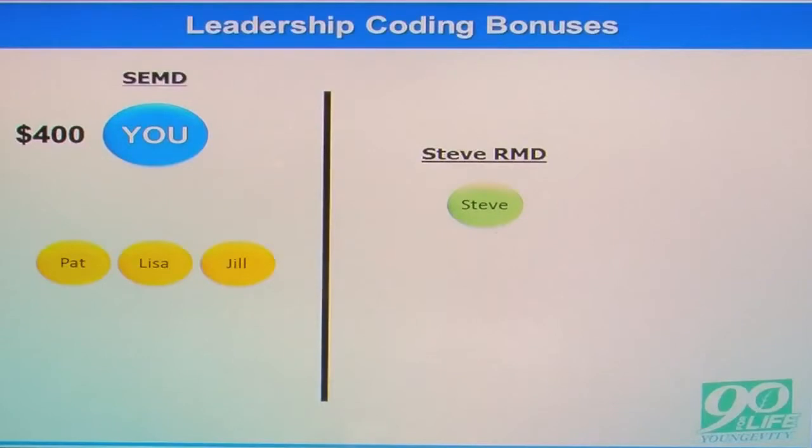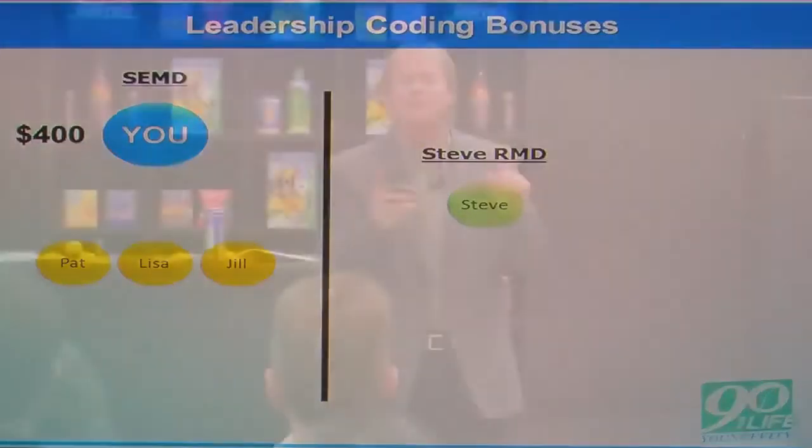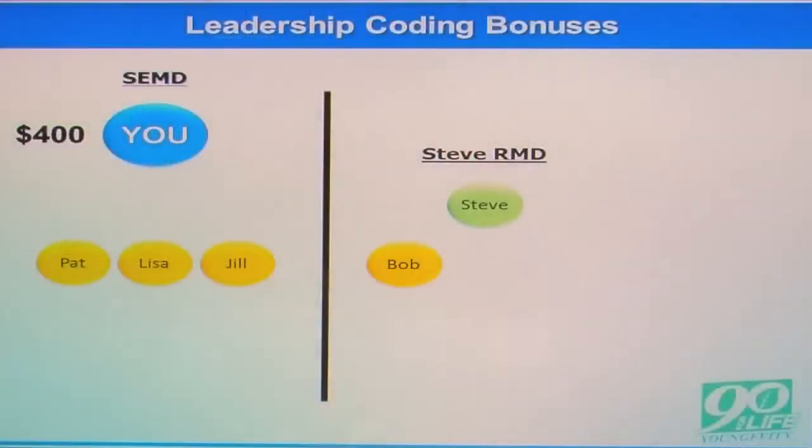But look at, in my coding world, I'm all by myself. Pat, Lisa, and Jill, they're still in my organization. I'm still getting residual off them and everything's rocking and rolling. But now, I'm a Regional Marketing Director. Okay? And for me to pick up a Regional Marketing Director coding bonus, I have to bring in a brand new person. Because these 3 people got me to that position. So the next person that I bring in is my buddy Bob.